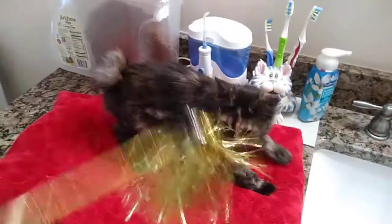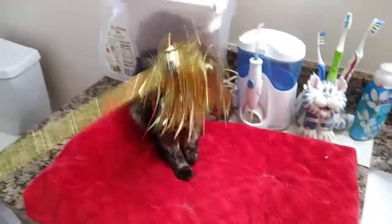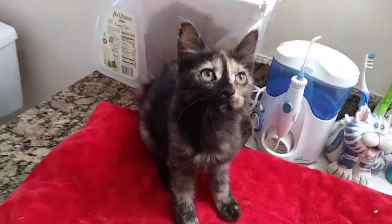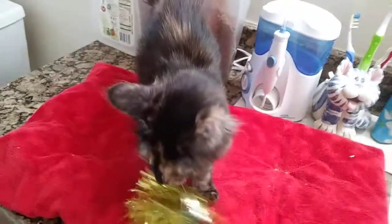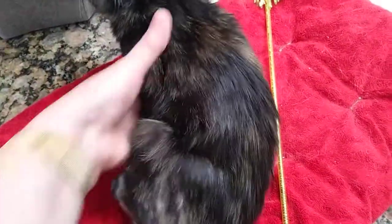Would you look up here? She's like, yeah, okay. Yes. There she is. Look at that tail. She's got the most perfect pom-pom tail. And seriously, if you ever wanted to show her, they have a great class in CFA for spays and neuters. She would do really well in the premiership class because she's just got a really great personality.